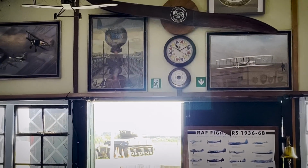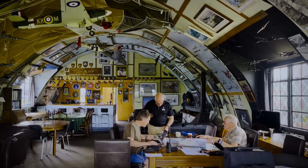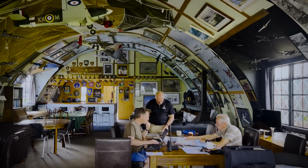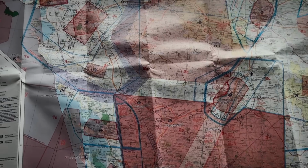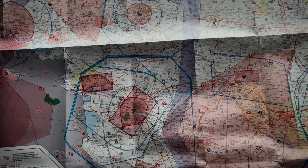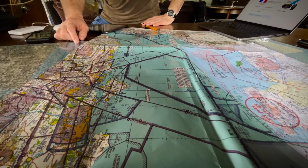With decades of military and airline flying experience between them, these three seasoned pilots meticulously plan their tribute flight across the English Channel. But despite their skills, commitment, and the mission's historical significance, they find themselves grounded. The obstacle? A wall of bureaucracy and no-fly zones.